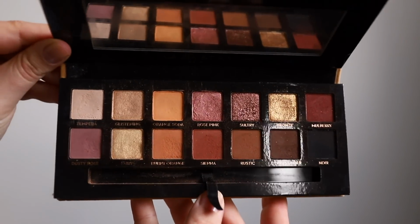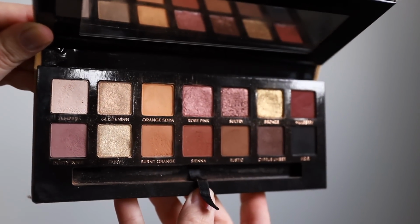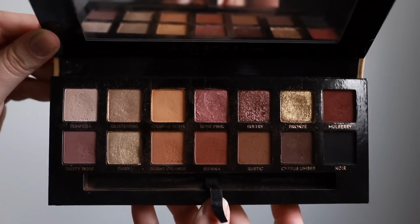Soft Glam is soft glam. It is nice. There are nice brown tones. It's nude. This did have some repeats from the Modern Renaissance. So I think this Tempera one and also Cypress Umber are taken from the Modern Renaissance. This is a color story I can really get behind, but again, similar to the Riviera, I feel like the shimmers and the mattes don't fight because they're all nudes, so they all go well together, but I feel like you've got a lot of light shimmers, and these shimmers, Glistening and Fairy, are sheer topper shades that can look a little bit light and frosty on me.